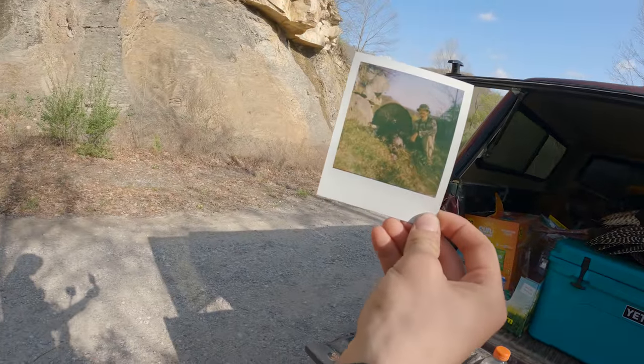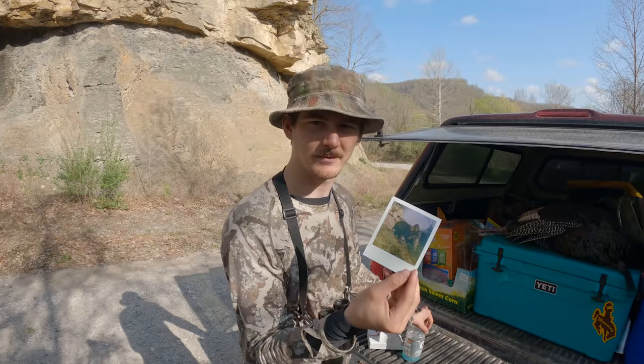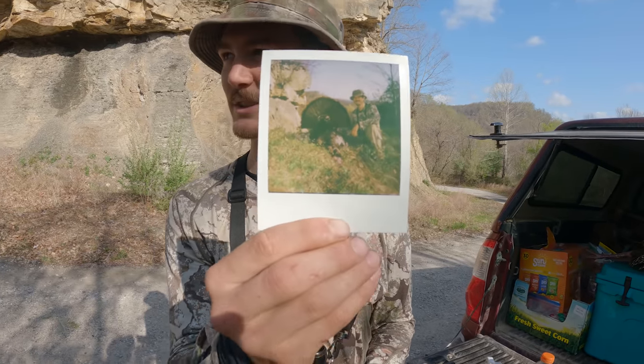That's really cool. Vintage. West Virginia, first Polaroid picture. That looks like it would have been taken before you even were born. Yeah, way before I was born. Everybody's gonna see that, they're gonna want their picture taken with it.